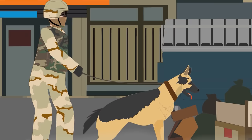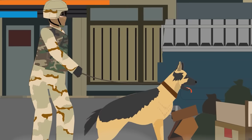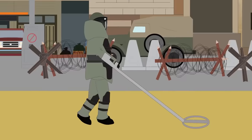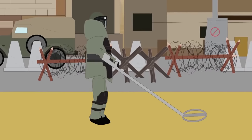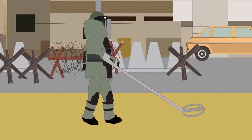The first step for the EOD technician was to locate the device. In Afghanistan and Iraq, U.S. Army and Navy EOD units would often use bomb-sniffing dogs for that purpose. However, finding the explosive device was the easiest part. Once an IED was found and the perimeter secured, the EOD technician would commence its neutralization.